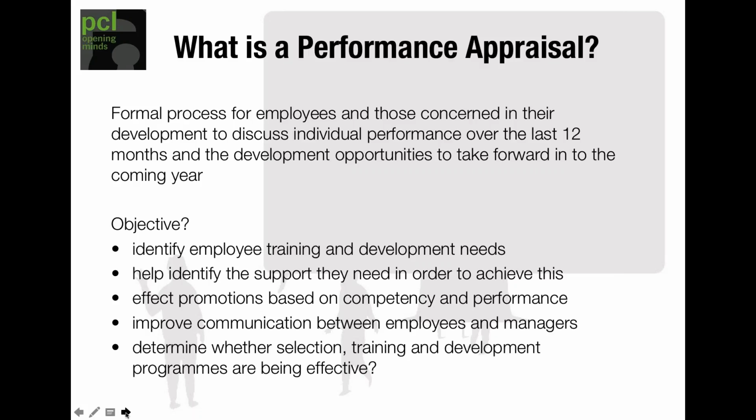It really is to identify employee training and development needs in order for them to be effective in what they do, and also then help to identify the support they will need in order to achieve this. It can also affect promotions based on competency and performance ratings.